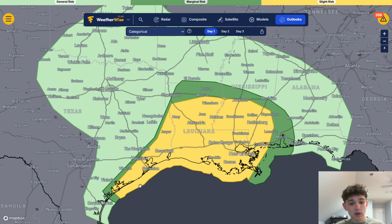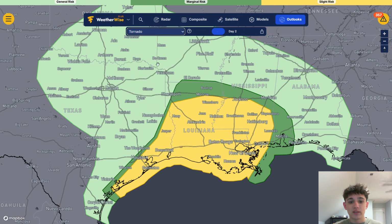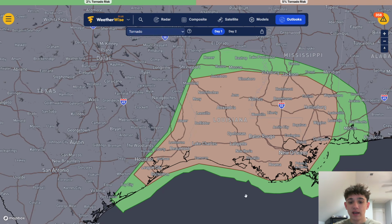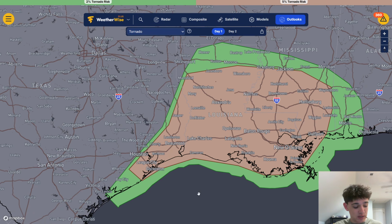Now this part of the event will be over relatively soon as this line moves offshore, but you can see a lot of areas of Louisiana and southern Mississippi under this slight risk. That's a level 2 out of 5, with level 1 out of 5 marginal risks around that. Not by a lot though, and if we break this down, there's a 5% risk of a tornado within 25 miles of any given location in this brown area you see right here.